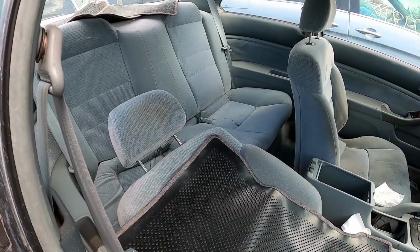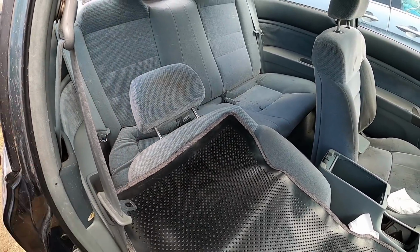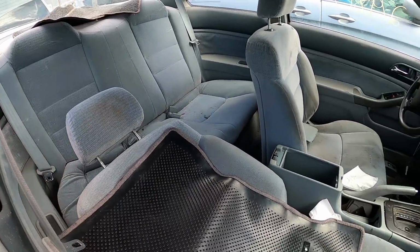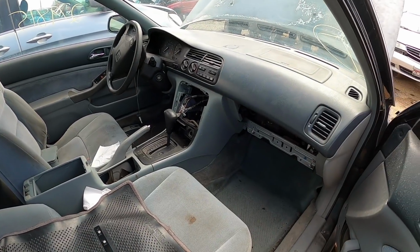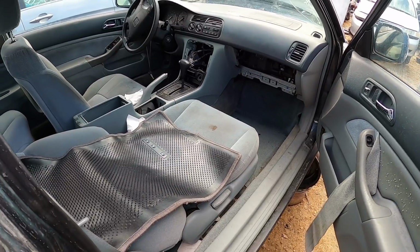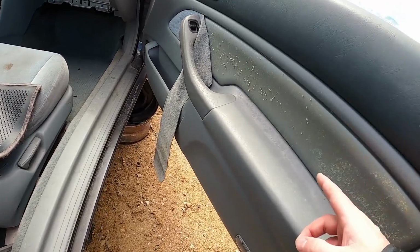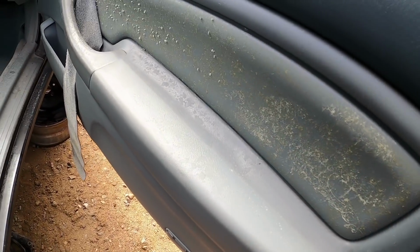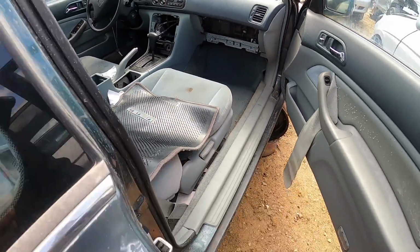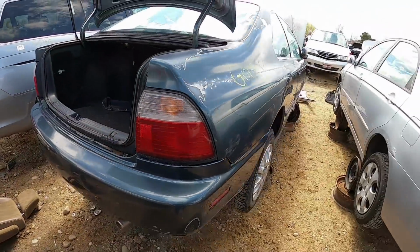And there's a good amount of room in the Accord coupes. In comparison to, I don't know, a Civic, maybe it's roughly about the same in terms of a coupe. But other than that, I think they were kind of cool. Hideous interior color. That is absolutely just horrible. It's a very light teal color. Oh, and this has got mold on it. That's pretty gross. But yeah, you just don't see these too often.